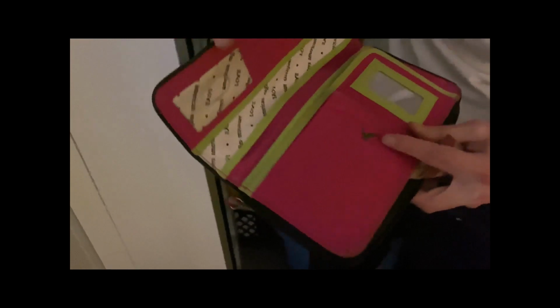Okay, this is cool. There's nothing in there. What makes it cool? What's the outside? What brand is that? Do you know that?